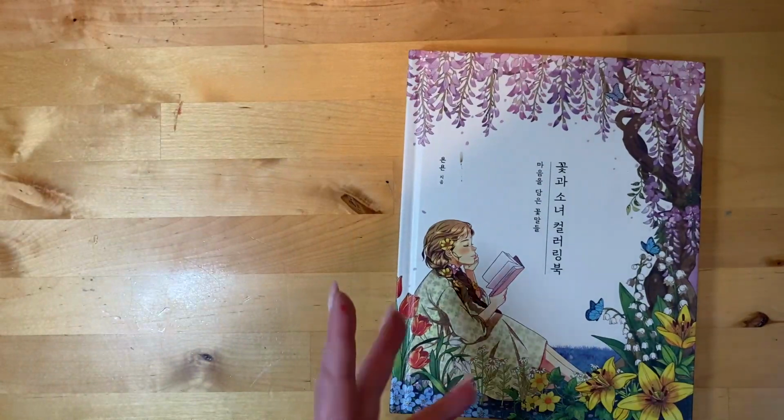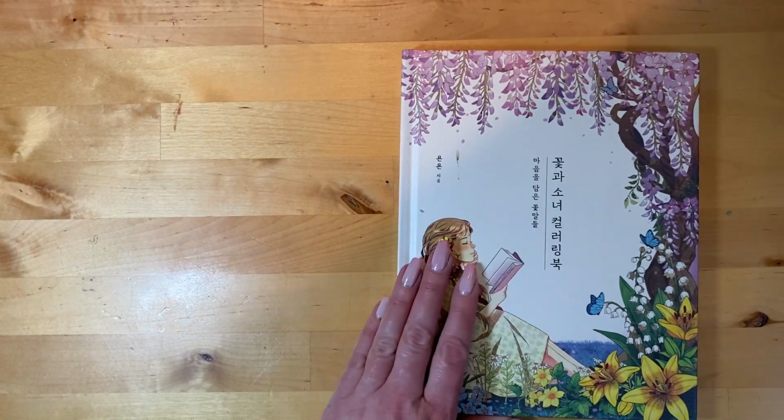Sorry if I'm going too quick with these, I am whizzing through them very quickly because I know they're books that most people have seen already.